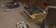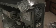PCI cards should be fine. Those should work right out of the box because they're PCI. So, yeah, this sucks.